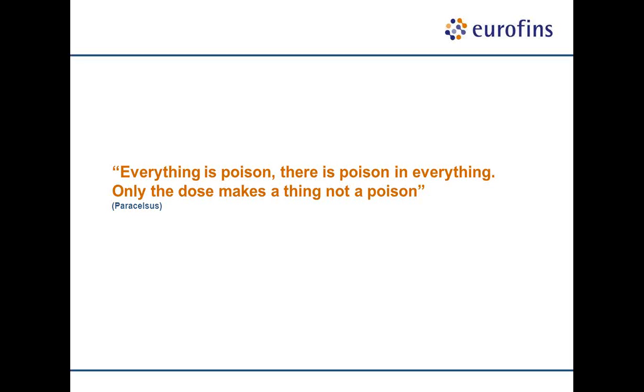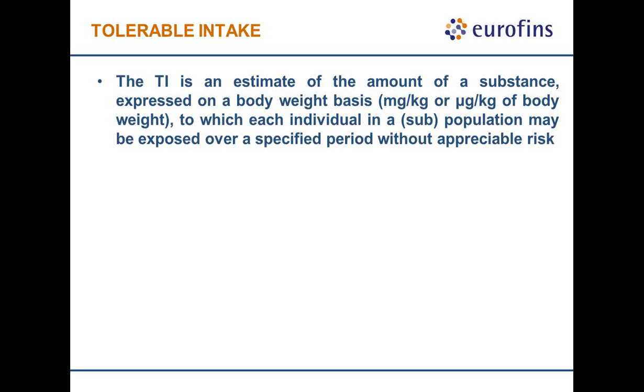Hopefully, there are a couple of tools that can be used in our toxicological evaluation: the concept of tolerable intake and the TTC concept. The tolerable intake is an estimate of the amount of a substance expressed on a body weight basis to which each individual in a population may be exposed over a specific period without appreciable risk. A tolerable intake may have different units depending on the route of administration upon which it is based, and is generally expressed on a daily or weekly basis. For the oral and dermal routes, a tolerable intake is generally expressed on a body weight basis. Even if it is not strictly an intake, tolerable intakes for inhalation are generally expressed as airborne concentration.